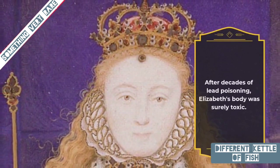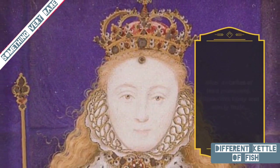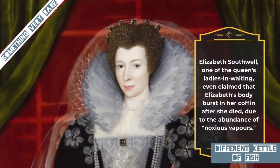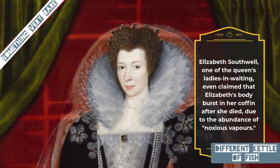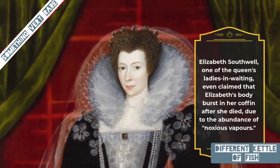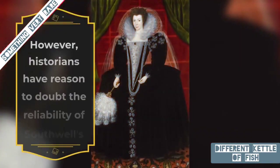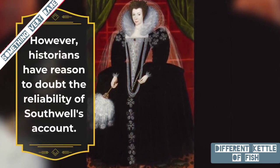After decades of lead poisoning, Elizabeth's body was surely toxic. Elizabeth Southwell, one of the Queen's ladies-in-waiting, even claimed that Elizabeth's body burst in her coffin after she died, due to the abundance of noxious vapors. However, historians have reason to doubt the reliability of Southwell's account.